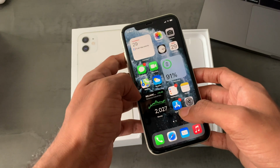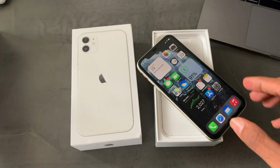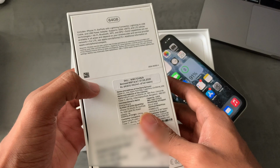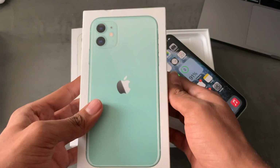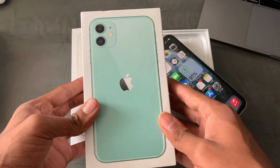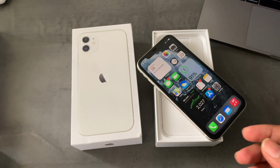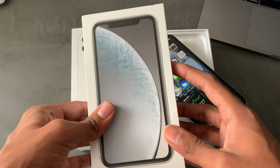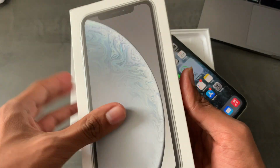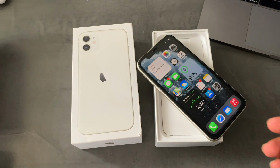I have been ordering a lot of products on Amazon, and this was not the first one. I have also bought the green color iPhone 11. This phone was bought around 4 to 5 months back. I purchased it for 62,000 rupees back then, and I have also bought an iPhone XR. This I bought on Flipkart. So if you want to know the experience on the Flipkart side, just let me know in the comments down below.